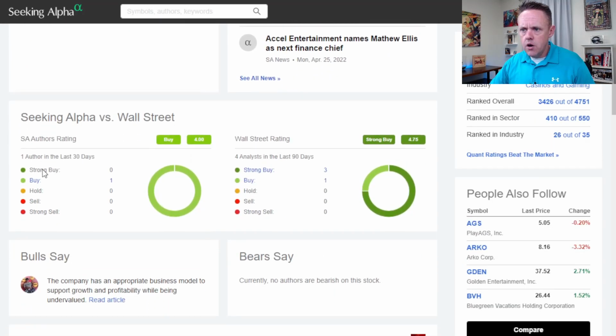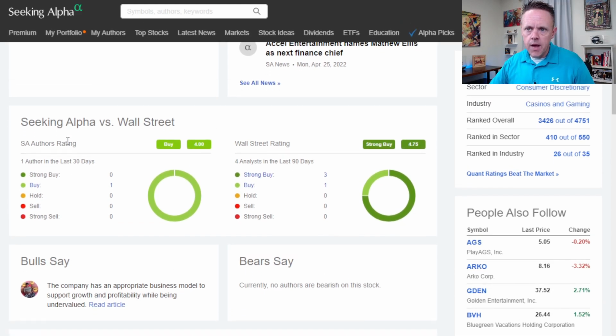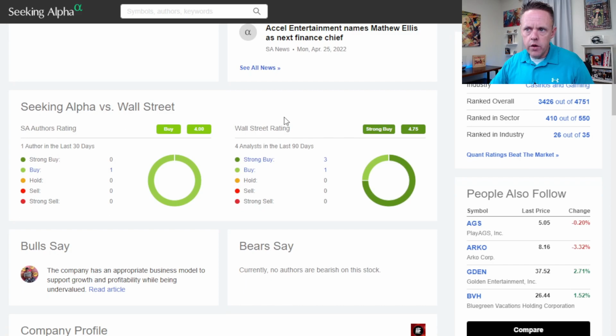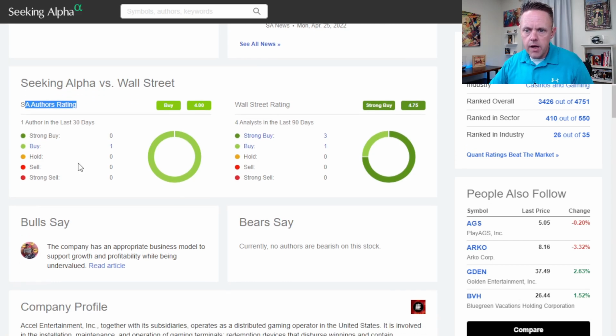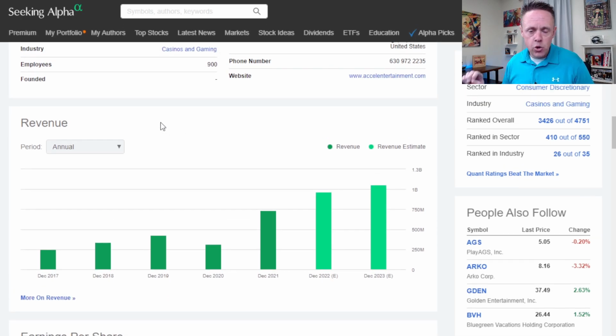And if we scroll down here, you get a nice little overview of some opinions on this one. As far as where it stands with Wall Street analysts, you've got 3 strong buys and 1 regular buy. And then as far as the Seeking Alpha authors, the people that write about stocks on the site, you have 1 buy. When we go down here, and this is what I'm most interested in, again, we're doing a metrics-based search here. So we're taking out a lot of the name recognition that goes along with the stock, and we're just focusing on metrics to see if we're interested.